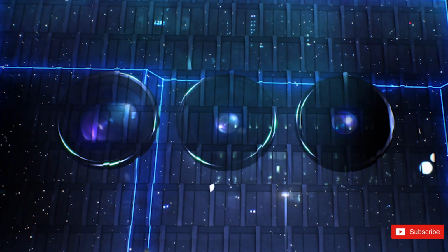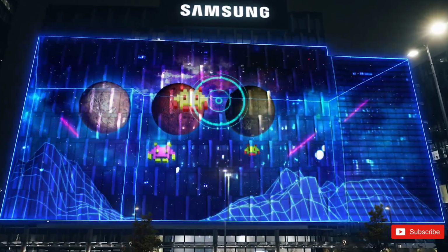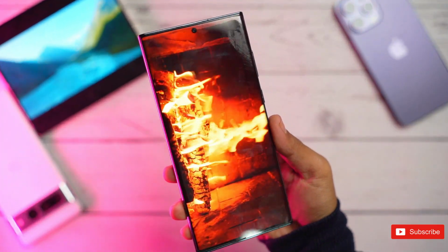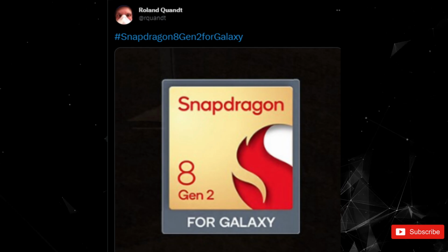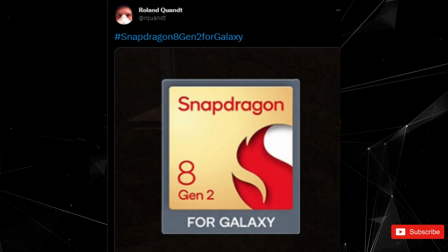The Galaxy S23 series is just days away from launch, and leaks continue to offer further clarification on specs, including a downgraded selfie camera on Galaxy S23 Ultra and the Snapdragon 8 Gen 2 for Galaxy under the hood. Roland Quandt of WinFuture tweeted a couple of images earlier today that confirm a few details of the Galaxy S23 series that we've heard before.